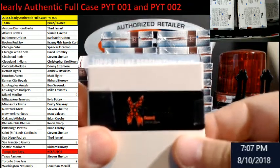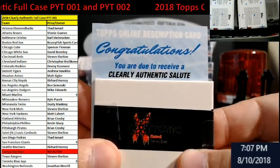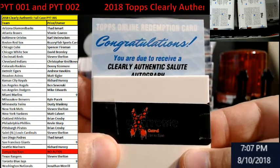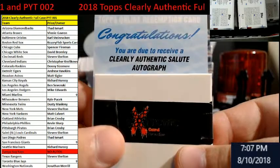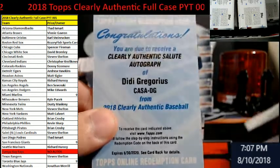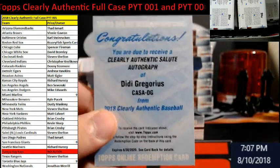Alright, guys. Good luck again. Dude received a clearly authentic autograph of Didi Gregorius for the Yankees. Yankees in this one, Matt.